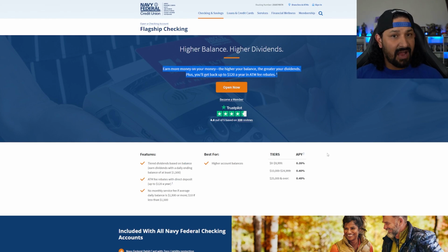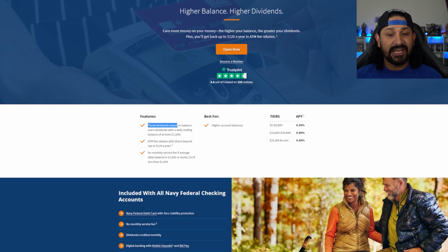That of course is half of the other account, so it ends up being about $10 per month. The features of this account are tiered dividends based on the balance, earning dividends with a daily ending balance of at least $1,500. So that's why I put in $1,500, and we'll get into that in a couple seconds. But ATM fee rebates of up to $120. That's, like I said, $10 each month.